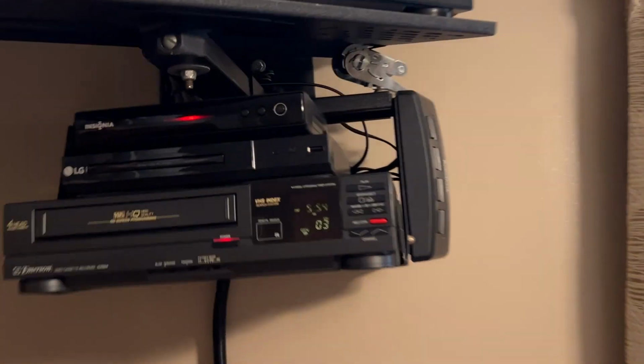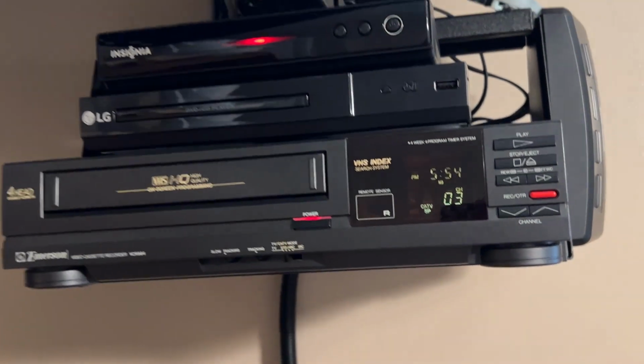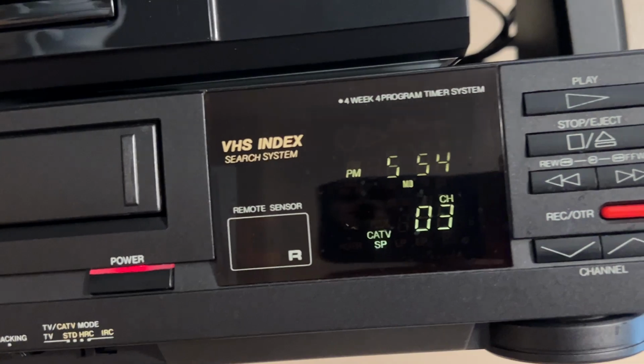This Emerson Orion starts off on channel 3 too. And it's on cable TV mode. Well, it says right there, cable TV. It's weird. I like it. I prefer it that way, but it's weird. This is not a TV I collect. Outside, the only reason why it's special to me is because it's been with me all my life.